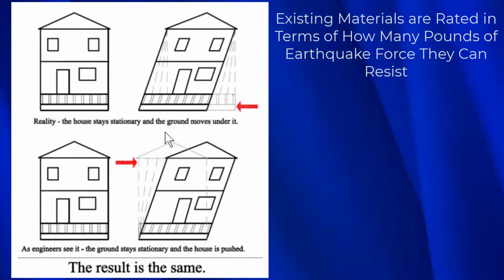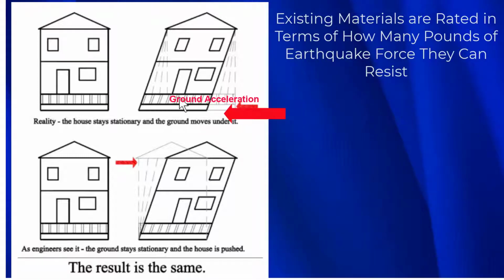So what we have here is the ground acceleration is pushing at the base of the house, just like this. So what's happening is the ground is moving this way, and inertia is causing this house to lean, and it's going to want to try to slide off the foundation right here. So in a seismic retrofit, we're trying to prevent that from happening. I want you to notice how this movement right here, underneath the house, is identical to a force that is pushing on the house right here.